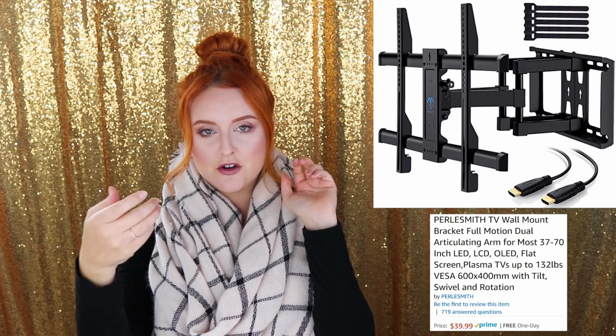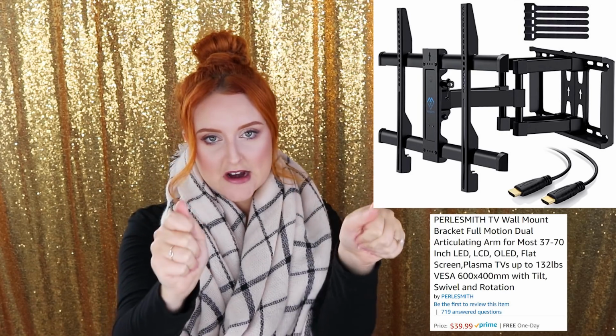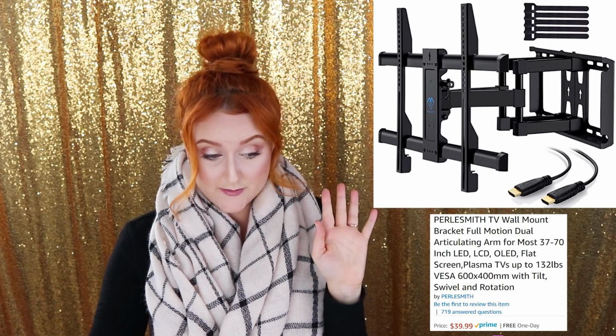But I love the mount because it swivels. We mount it on the wall. We have a large open concept living area with a lot of couch, and sometimes we like to tilt the screen to the kitchen, because it's open concept, so we can watch in the kitchen. I really like the swivel, and it can retract into the wall, or you pull it out and swivel it. It's a good TV mount. So if you're in the market for a TV wall mount, this is the one for you.